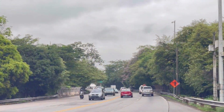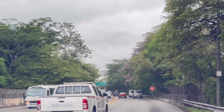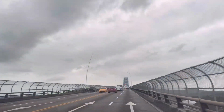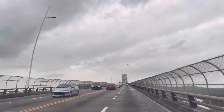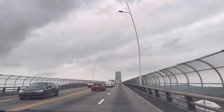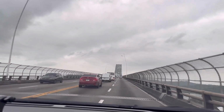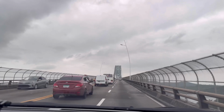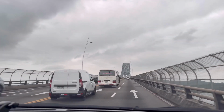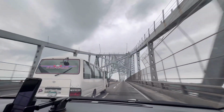Now we checked out the Bridge of the Americas from the France Square, and now we're going to be on the Bridge of the Americas. The bridge is very significant because it connects the two continents together, because otherwise there's a canal in between. So this point connects North America with South America, which I find fascinating. So there we have it, the Bridge of the Americas.